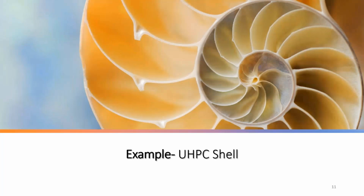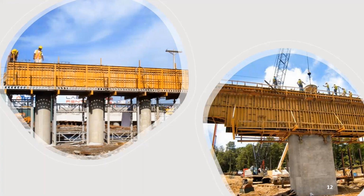I will give you one example. I think examples usually are a good way of trying to show a concept. Basically, one of these examples is what we call the UHPC shell. The concept of the UHPC shell, which lends itself toward 3D printing, is that you are replacing the formwork with a UHPC shell that can be printed.